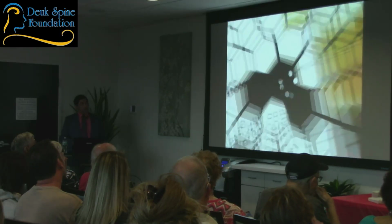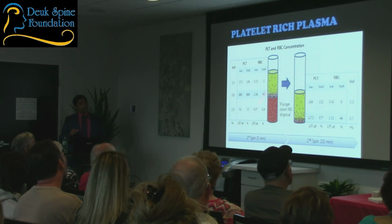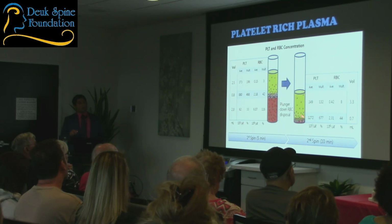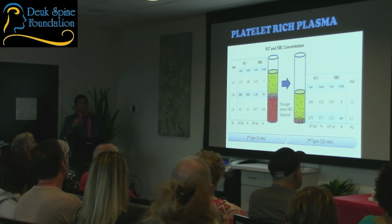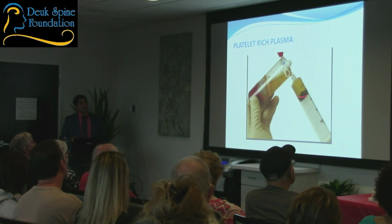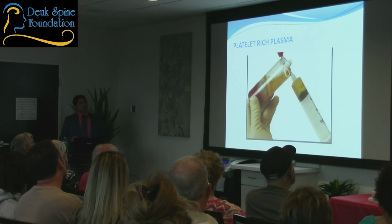So what we do next is the second spin. From the first spin, basically we discard this, we take this good stuff from the buffy coat, the platelets, and then we put it in another tube, and we recentrifuge again. What it does is it actually gets lots of platelets in the bottom here, and that's what we usually take out of the tube, and we use that to inject. This is the fluid that has lots of platelets in it. So it's a two-spin process. The final product is like this. That's platelet-rich plasma.